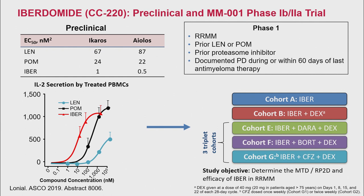IBER is a next generation from pomalidomide, and you can see here preclinically, it has potent activity to degrade Ikaros and Aiolos, more potent than POM and lenalidomide, so probably more potent cellular cytotoxicity. And in terms of IL-2 secretion, it enhances IL-2 secretion by immune cells, suggesting that it is a better immunostimulant. So potentially a better drug than even POM and lenalidomide.